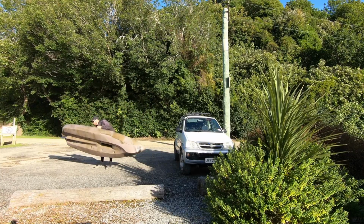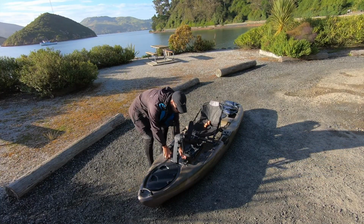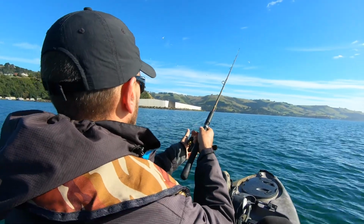So I couldn't resist to do a bit of kayak fishing around Port Chalmers. There's a nice little launching area right by the 3 islands. Good place to troll some lures or for soft baiting.